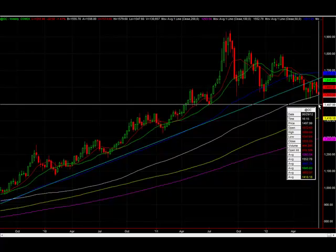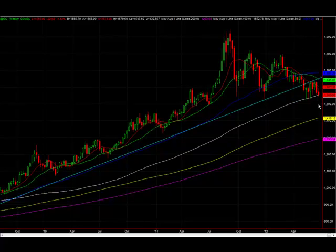Also on GLD, gold futures is at 115.52.78. That's going to be a key level to break and close below if we get that tomorrow. So we're going to see what confirmation we get tomorrow here.